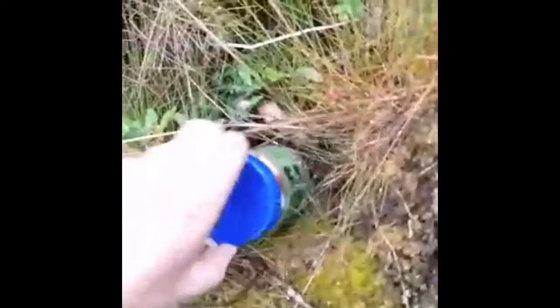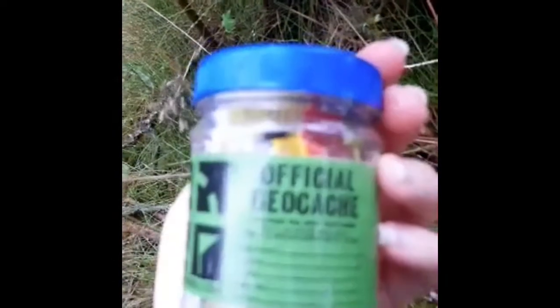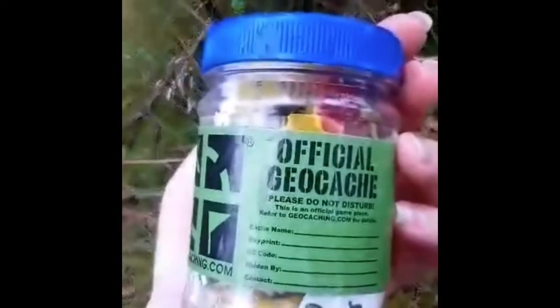Let me just put the bag down there. Okay. Yep, we got it. Oh, focus. There we are. So let's have a see what's inside. So we've got some animals in there. We've got another notebook. Some balloons, some stickers. Right, so let's write a name in this one and see where we go from here.